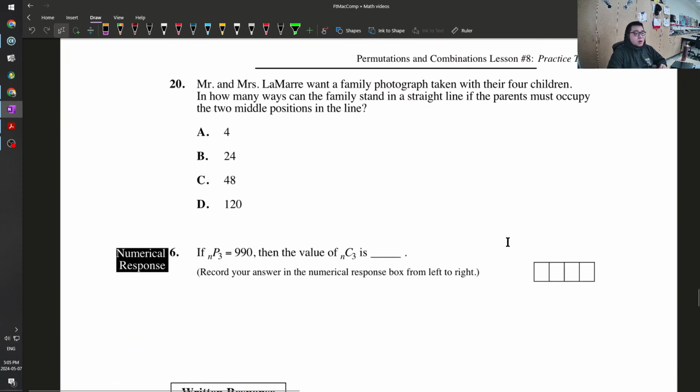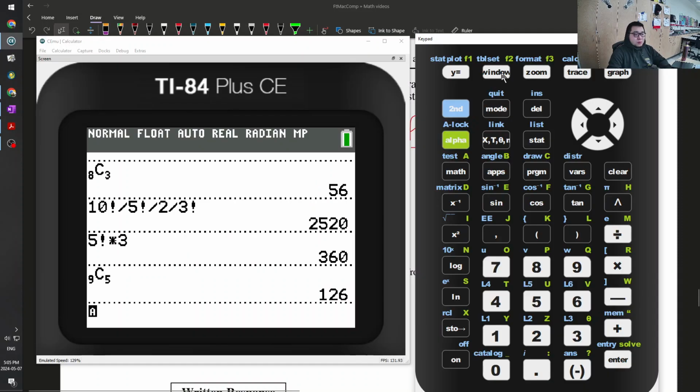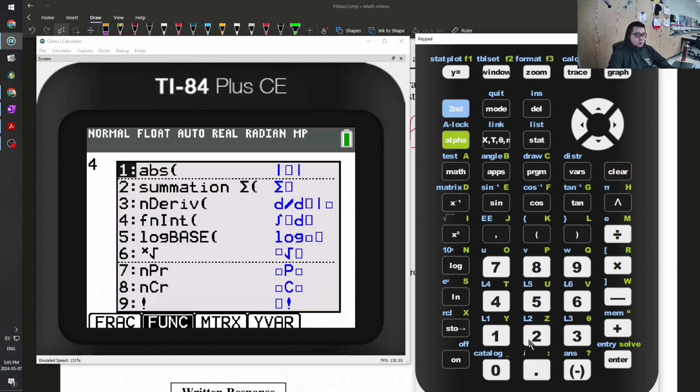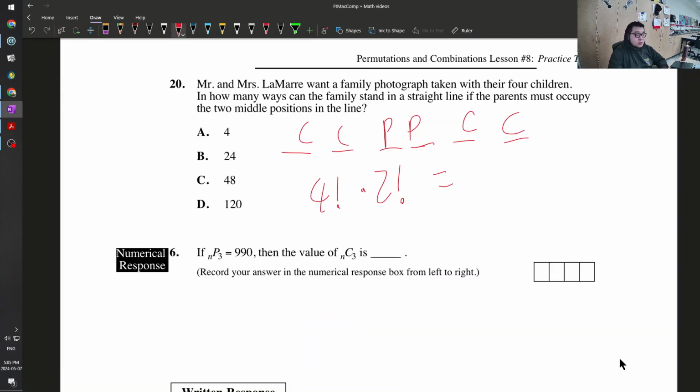20. Mr. and Mrs. Lamar want a family photograph taken with 4 children. How many ways can the family stand in a straight line if the parents must occupy the 2 middle positions in the line? So there are 6 of them, and the parents must be in the middle. The rest can be children. So this is just 4 factorial times 2 factorial, which is 48. 20 is C.